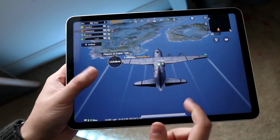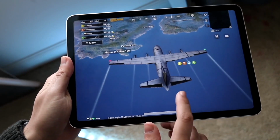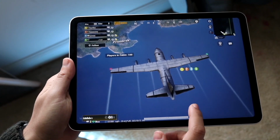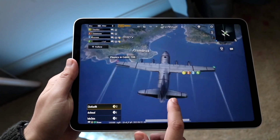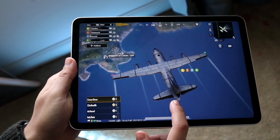Now, they both have flat sides, which feel very premium. They both support Apple Pencil 2, which I think is perfect. And on the back, you have flat sides on both. You have their camera setups on the top left corner, which I think looks pretty good for the most part.